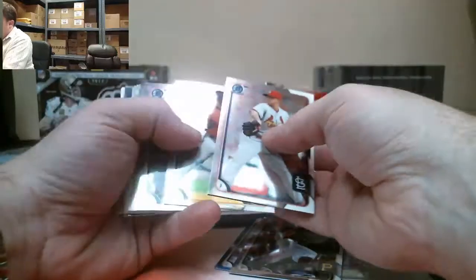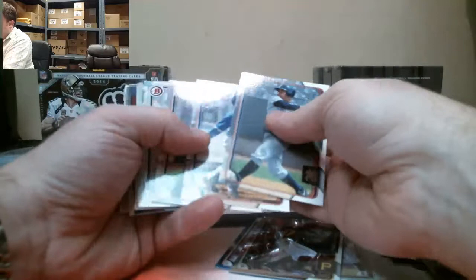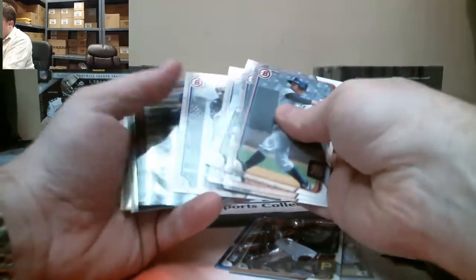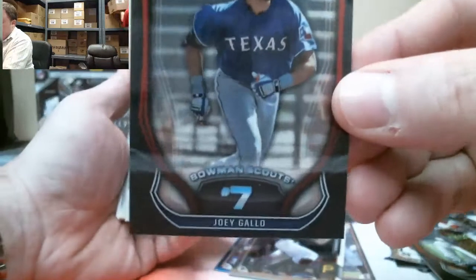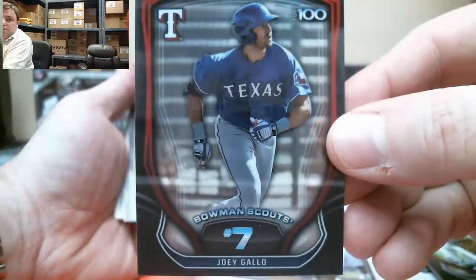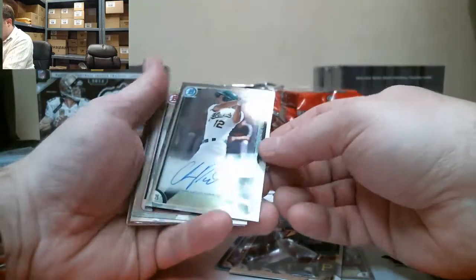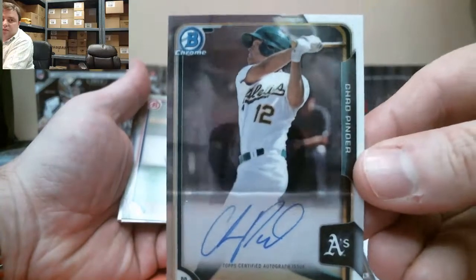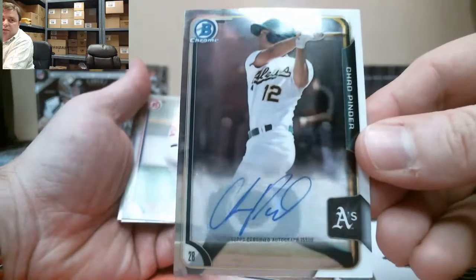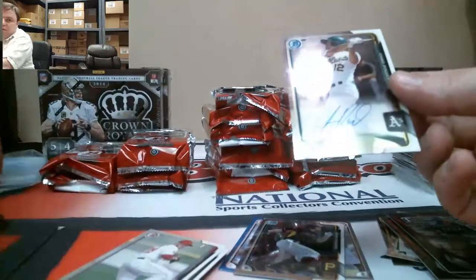Paper, paper, paper. Chrome, chrome, chrome. Paper, paper, paper. Joey Gallo, Bowman Scouts. He wants to see how it's done. Next auto, Chad Pinder for the Oakland Athletics. It is base.